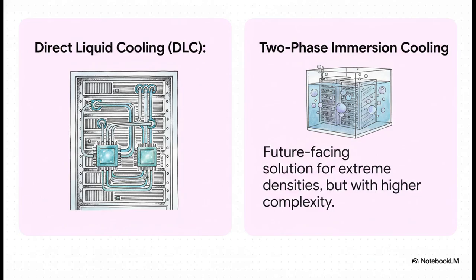Direct liquid cooling is kind of the workhorse for today's high-density racks. It works, and the infrastructure is pretty standard. But two-phase immersion, that's a whole different beast. We're talking about literally dunking all the expensive hardware into a specially designed fluid. It can handle insane heat levels, but it's way more complex. You've got to manage these fluids that boil at really low temperatures, make sure everything is perfectly sealed. It even brings in totally new safety rules.